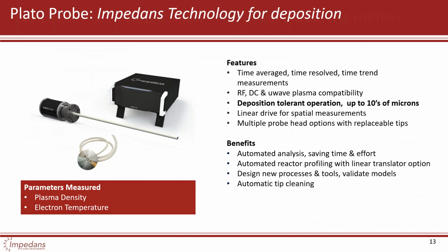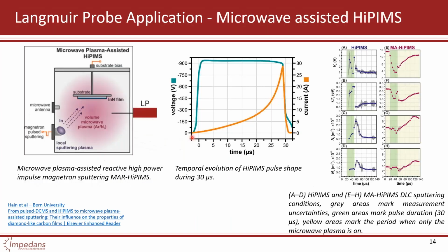So let's look at some of the applications. Matthew showed this application. This is from Bern University, so this would be using the impedance Langmuir probe. This is the chamber setup. It's a high PIM system with a microwave booster for boosting the plasma density. Very simply, we've got a Langmuir probe on a port, and we put the port into the center of the plasma. The reason we're doing this is we're using the time resolved mode.